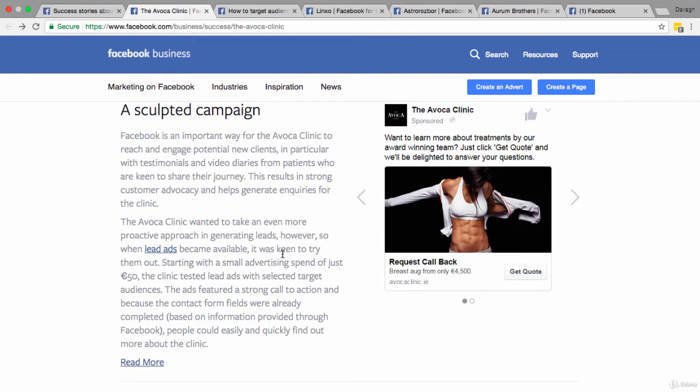So that solves two big problems for advertisers. One, the person doesn't have to fill in their details because Facebook has already pre-filled it. Probably more importantly, they don't need to leave Facebook in order to give you their information. They don't need to go off to a website they maybe don't trust or wait for it to load up in order to give your information. It just makes it really seamless, and it's probably a key reason that this ad was so effective.